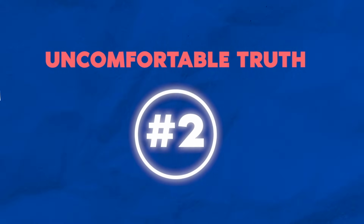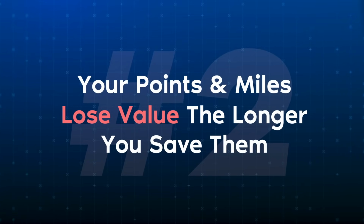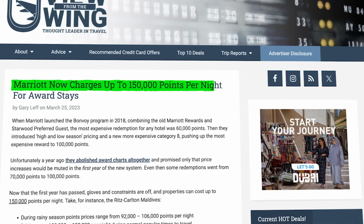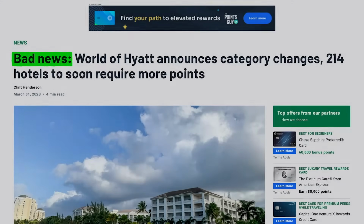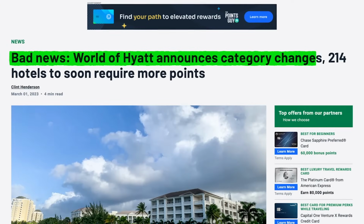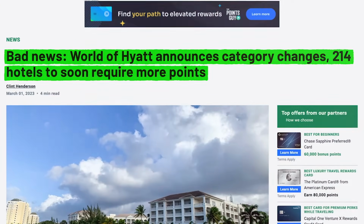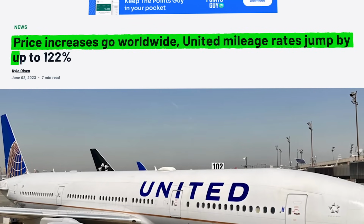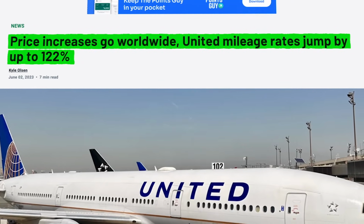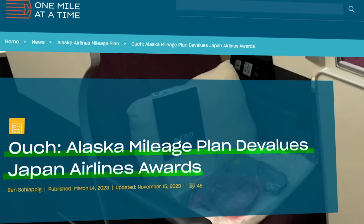Uncomfortable truth number 2. Your points and miles lose value the longer you save them. Marriott now charges up to 150,000 points per night for award stays. Bad news. World of Hyatt announces category changes. 214 hotels to soon require more points. Price increases go worldwide. United mileage rates jump by up to 122%. Ouch. Alaska Mileage Plan devalues Japan Airlines awards.